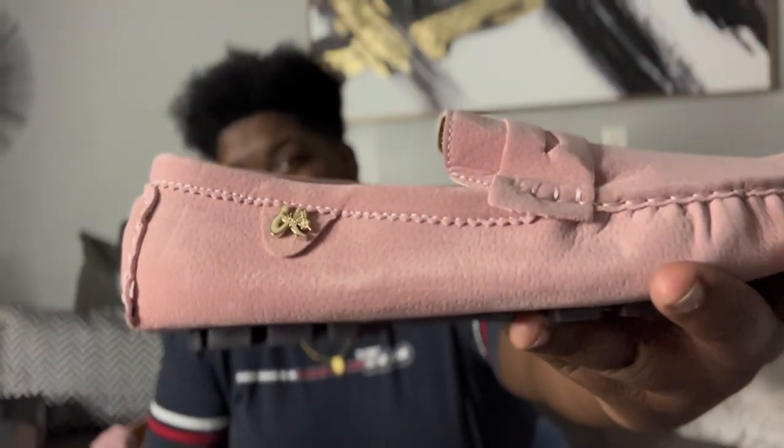Just in case. These shoes, the reason why I like them, I don't know. It's like little details for me. This loafer, when I tell you, it has like a lady, if you can put it up there. A lady holding flowers. Pink loafer. You can never go wrong with a pop of color. Men, real men wear pink. Don't be scared to wear a color, fellas. Put that on.